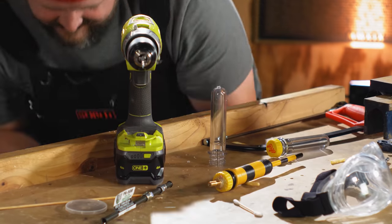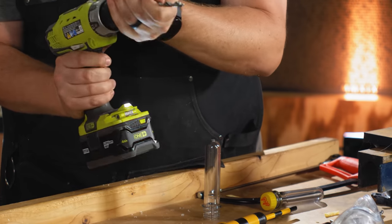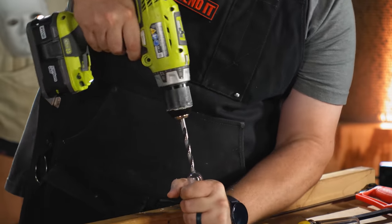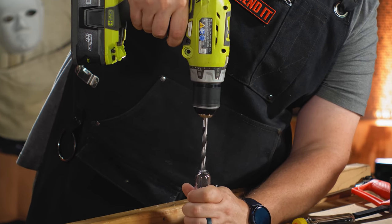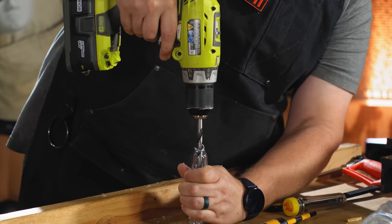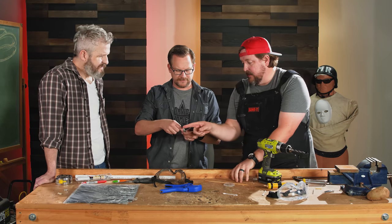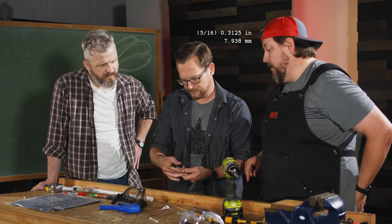Oh, okay. All right, now we're gonna switch to a larger drill bit, because we need it that size. Okay. We're gonna test this in a second. We peel this off, right? Yes. Okay, so this is what, 5/16 inch? Brake line is what that is.